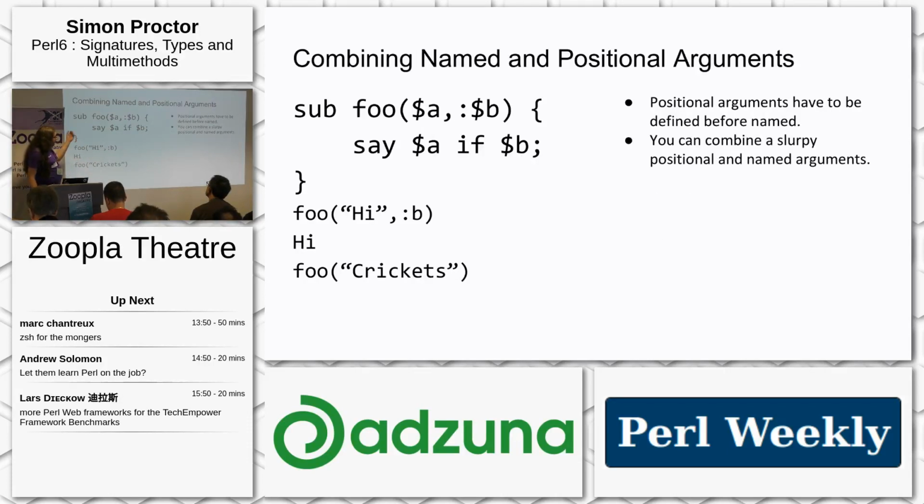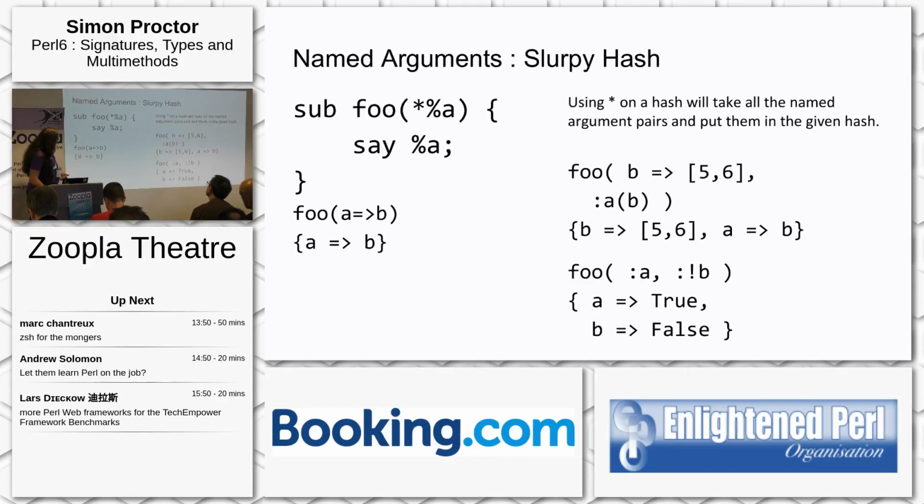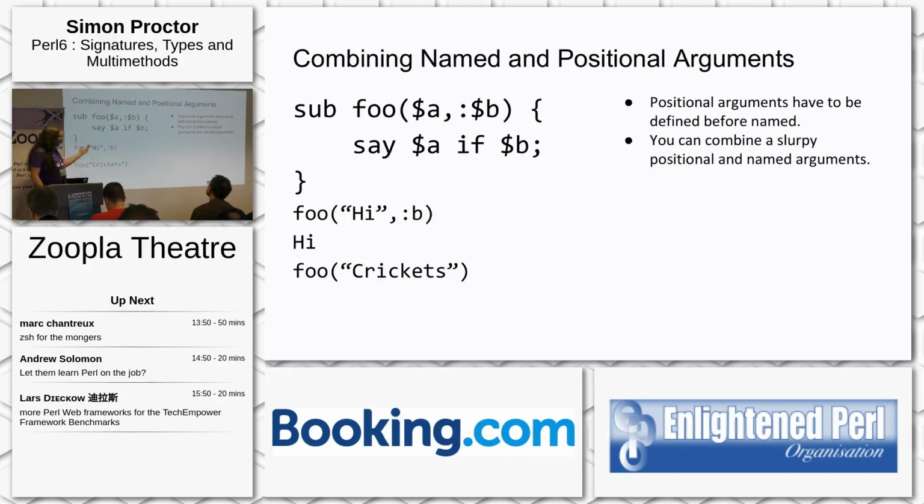You can also have positional and named arguments in the same argument list, which is all nice. And you can also have Slurpy positionals. Have I shown Slurpy positionals yet? Did I miss Slurpy? Oh, yeah, there we go. You can combine them all together, which can be useful, especially if you want to have flags. So if you want to have a function that you call and you pass in a bunch of things and then you have some booleans.